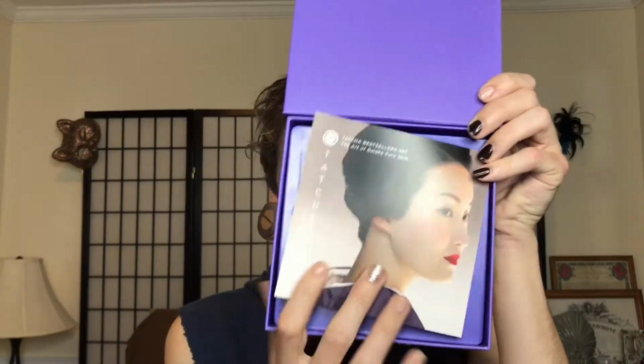So the set as a whole retails for $59, which doesn't seem like that much. It's definitely pretty affordable for the products that are in here. For getting 4 products, it's definitely a pretty decent price. When you first open it up, it has this Geisha card in it saying the art of the Geisha pure skin, which is what this whole favorites box is called, and then it has the 4 products that you get in the box in here.